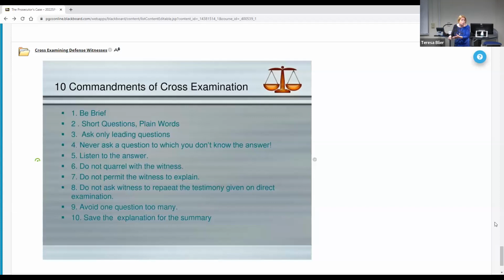Be brief, be short, lead them where you want them to go. I always touch my nose because I think of the owl and the pussycat and the ring through the end of the piggy's nose. Take them where you want them to admit. And this is important. Don't get into a fight with the witness. It doesn't look good and the witness is going to win, okay? Just make the points you need to ask and sit down. And then the argument goes to the jury at the end about how the witness's testimony wasn't good.